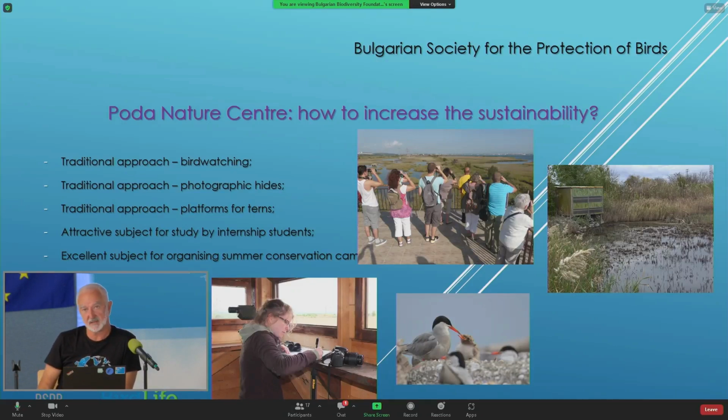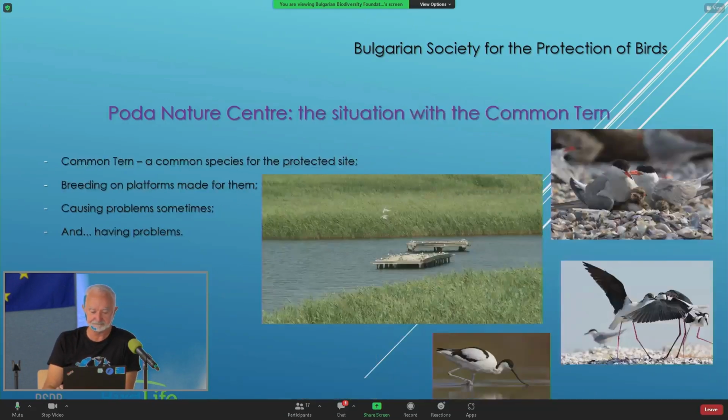Besides birdwatching, we have another traditional tool, photographic hides, which we rent out. Platforms for terns were initially designed to be purely a conservation tool, but they turned out to create interest among people towards the site and the birds, which is also a good element. Of course, they gave us the opportunity to strengthen our membership with these conservation camps and to have some international help through the system of internship students from other countries.